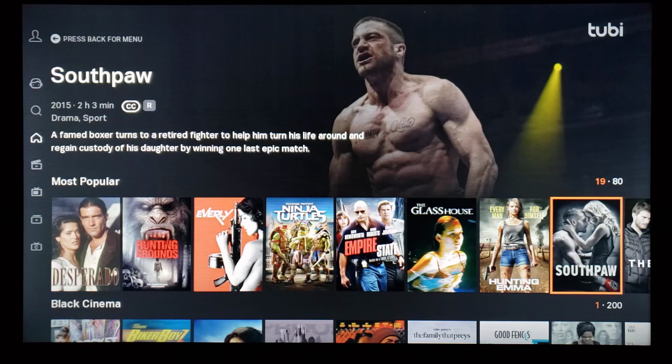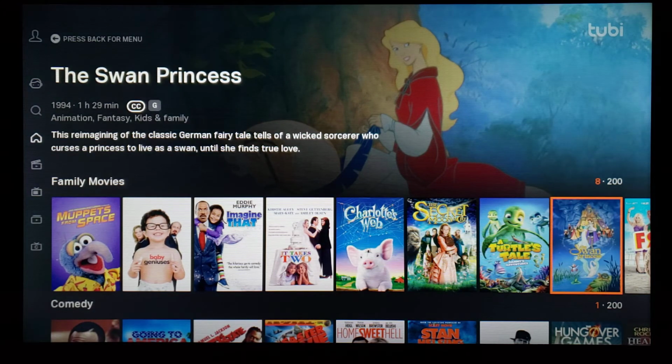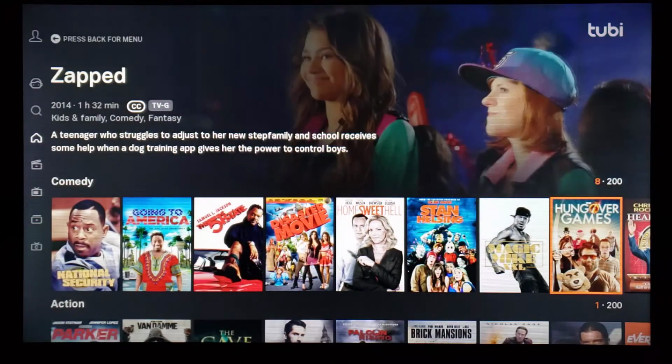Southpaw, if you're a left-handed boxer, you might get into that. In different categories, family movies. There's Muppets from Space. Muppets movies are always fun. You can watch these kinds of movies with the kiddies. Again, all free on Tubi TV, guys.